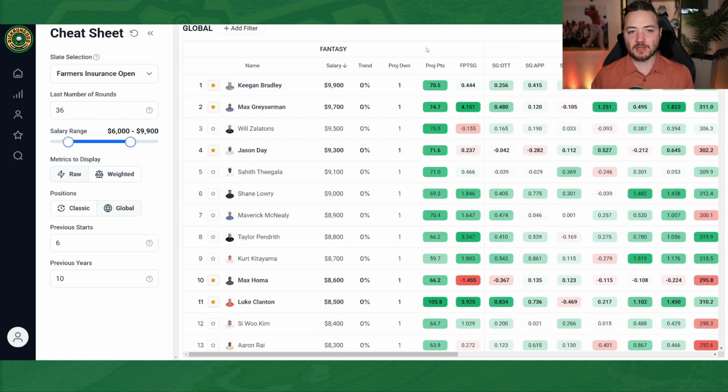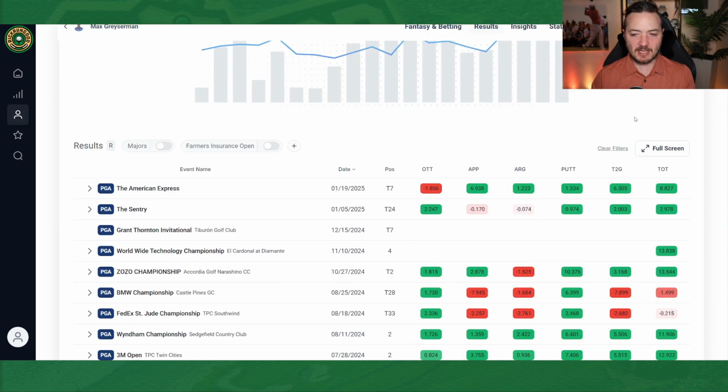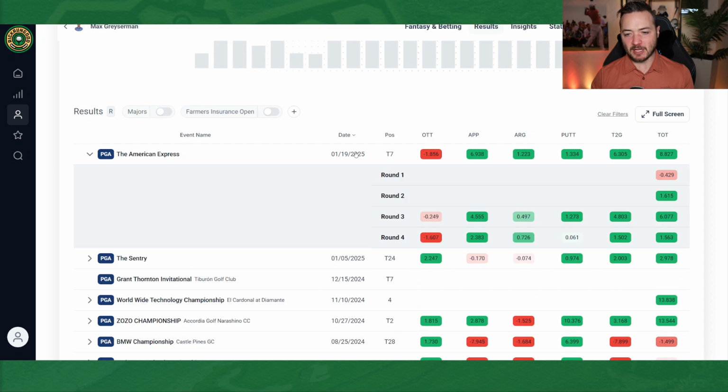The 9K range. Just 6 golfers here: Keegan Bradley, Max Greyserman, Will Zalatoris, Jason Day, Sahith, and Shane Lowry. If you have followed anything on this channel, you know that I'm quite bullish on Max Greyserman, and that continues here. Greyserman was T7 at the American Express. There's a lot of good stuff to like about him.